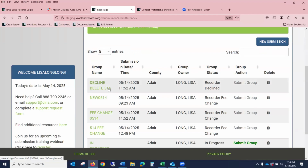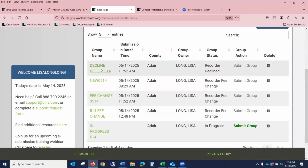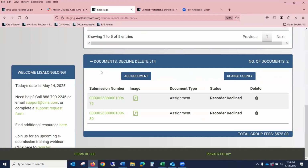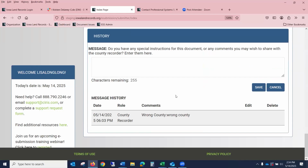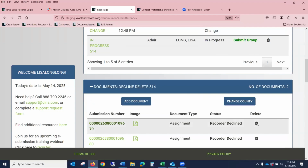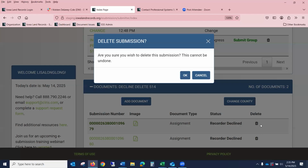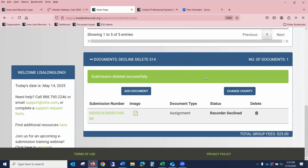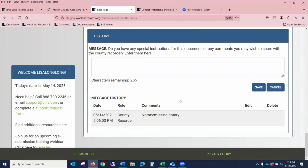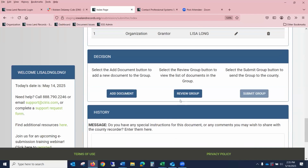Okay, this one I named the group decline delete because I wanted to show you. You've submitted something, it came back declined, you got that email notification, and this one says it's the wrong county. So what you're going to do is click the delete button over here, the little trash can. It's going to ask you if you're sure, and you say okay, then that one is gone. Then you can look at this one, and it says it's missing the notary. Okay, so you can make that correction.